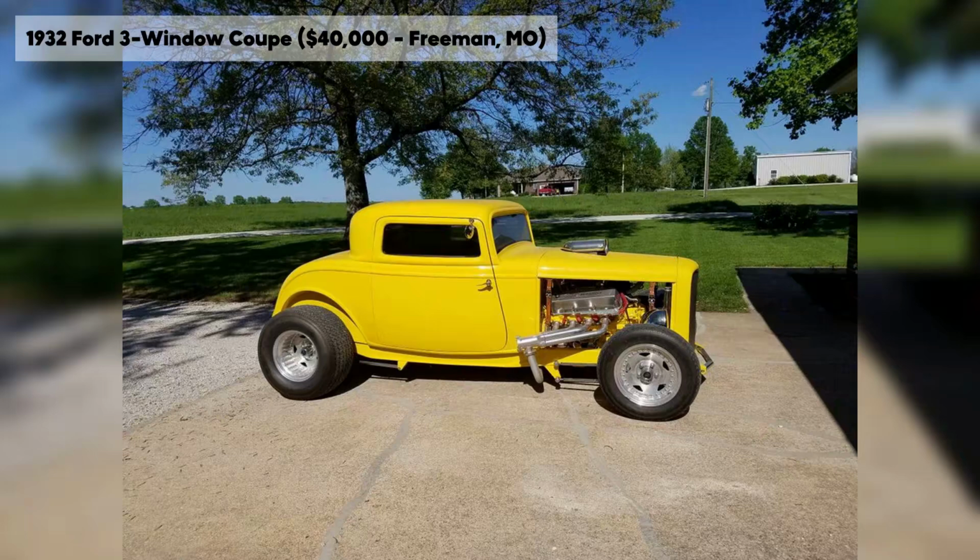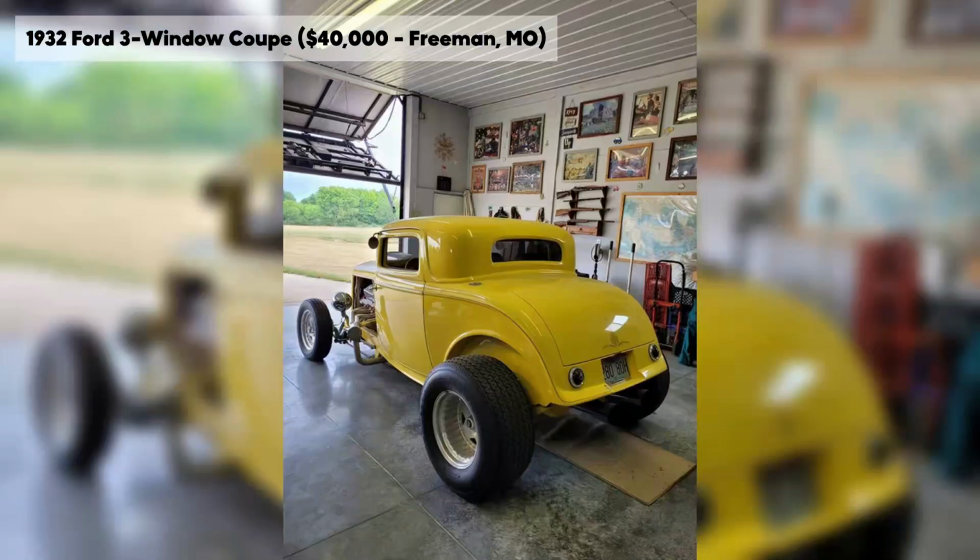Up for grabs is a striking 1932 Ford 3-window coupe, offered at $40,000 in Freeman, Missouri. This classic hot rod boasts a robust Ford 460 V8 engine paired to a C6 automatic transmission and a Ford 9-inch Posey traction rear end, promising reliable horsepower and enjoyment.